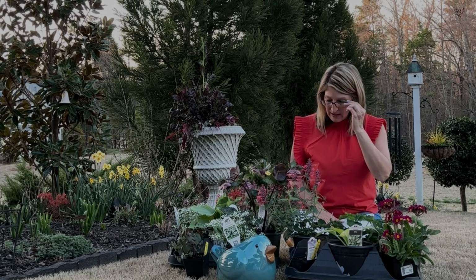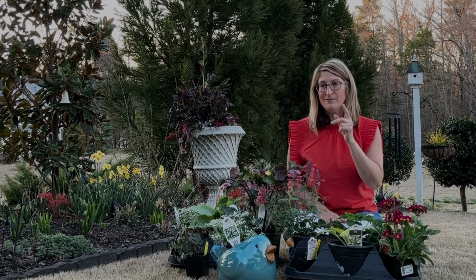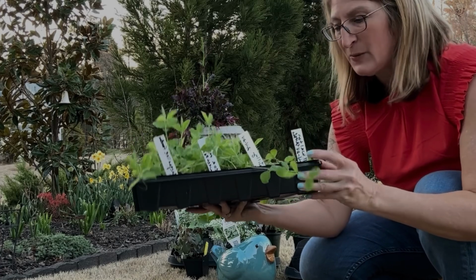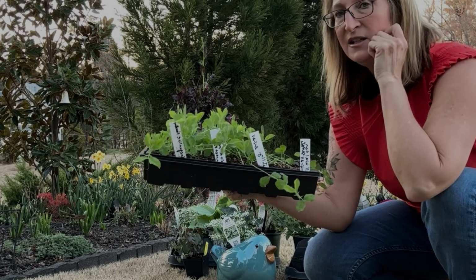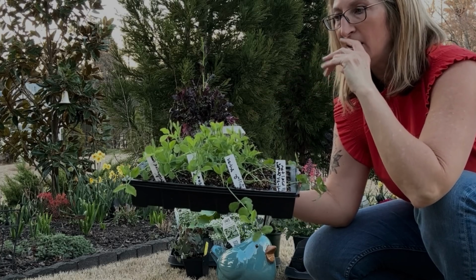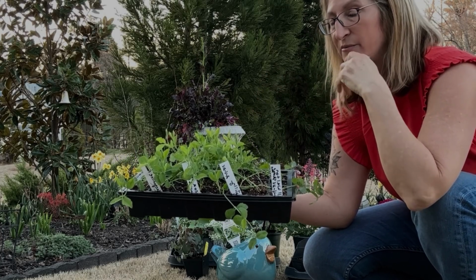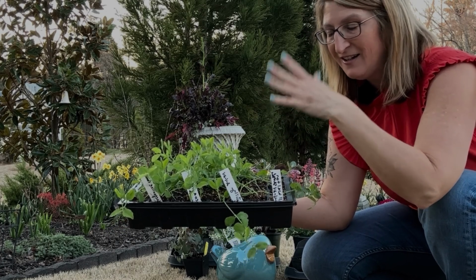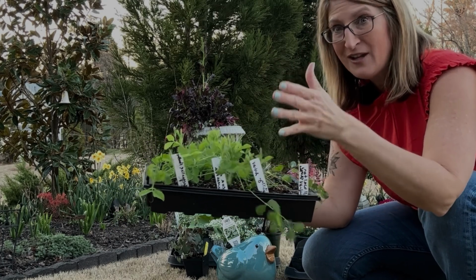Not sure. And then I got some sweet peas growing, and let me go show you my sweet peas. So here's my sweet peas, and I'm sorry if you hear everybody wanting to mow because we have Bermuda grass, and right now is the time to scalp it. So everybody's scalping. So I come out here and get ready, and then I hear nothing but mowing, but I don't want you guys to hear mowing.